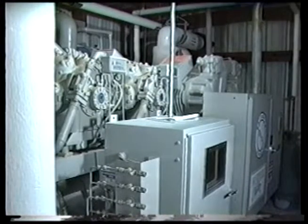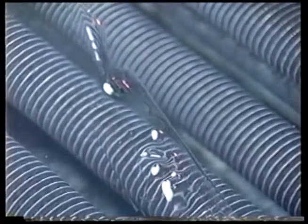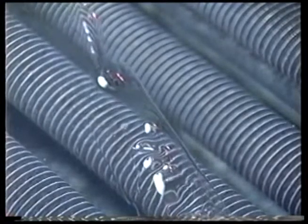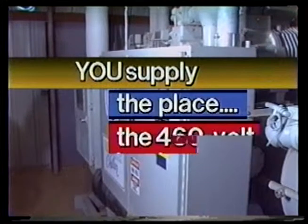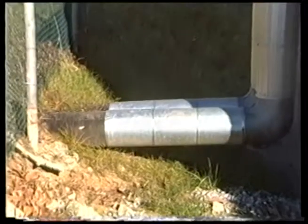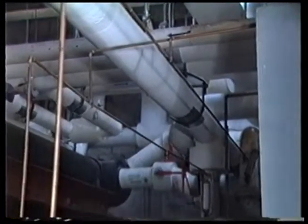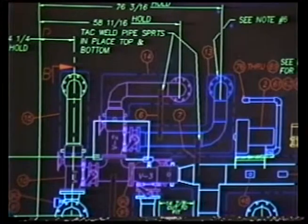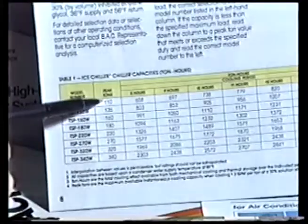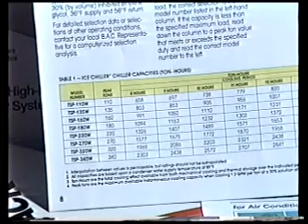Installation is very easy. All piping, valves, and electrical connections are supplied, replacing a conventional chiller often in less than 48 hours. You can almost plug it right in. You supply the place, the 460-volt hookup, and the piping link to your specific cooling system. That's all there is to it. Simply furnish the design operating conditions and we'll provide a package to fit your needs, choosing one of 8 available models from 110 to 340 tons.